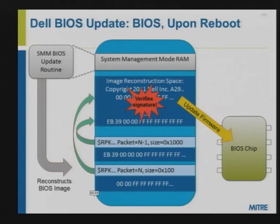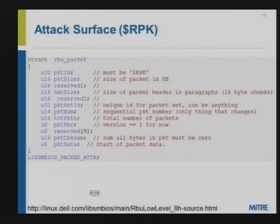It basically scans memory, locating these $RPK packets, and it reconstructs them into what we decided to call the image reconstruction space. Once the original contiguous image has been reconstructed in that space, it verifies the firmware signature, and assuming that checks out, it then flashes out to the BIOS chip, and your BIOS is updated.